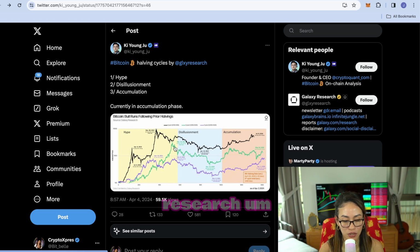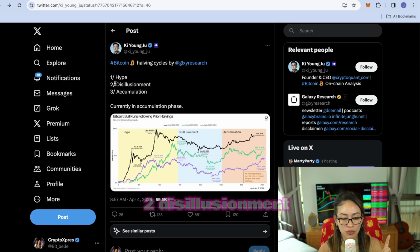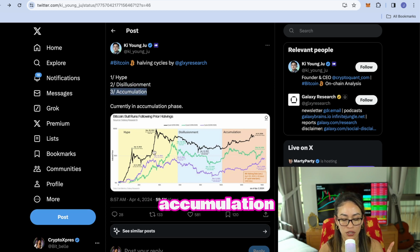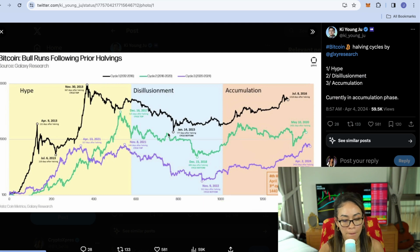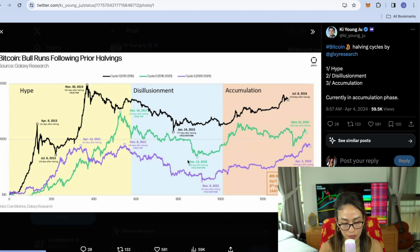But this is a research analysis on behalf of Galaxy Research that basically organizes or categorizes Bitcoin's movement according to hype, as we see here, number one, 2, disillusionment, and 3, accumulation. So let's zoom in on it. Can you see? So this is, I'm just blocking the last bottom part, but don't worry. So this is what you can see in yellow. This is what hype looks like. This is what a bull run will look like. It's just like up, up, up, up. Okay. It's crazy.